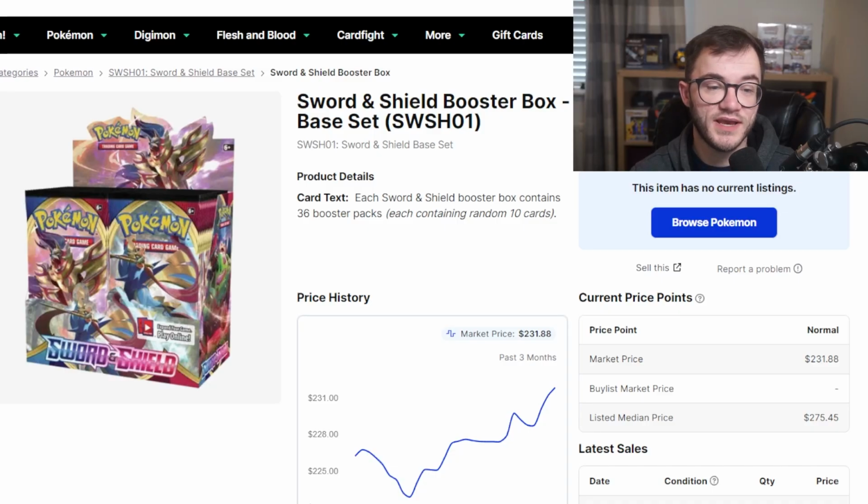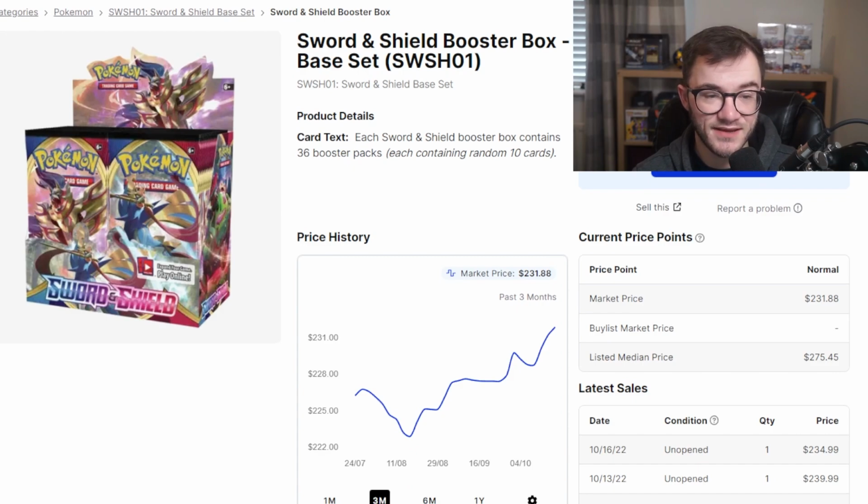Okay, first off we have Sword and Shield base set. Now this is okay, it's not a great set. It's been climbing though. If we take a look, $231 right now. It is climbing, we can't deny that. It is going up. Is this a set that I would pick up? Personally not, but it is climbing.